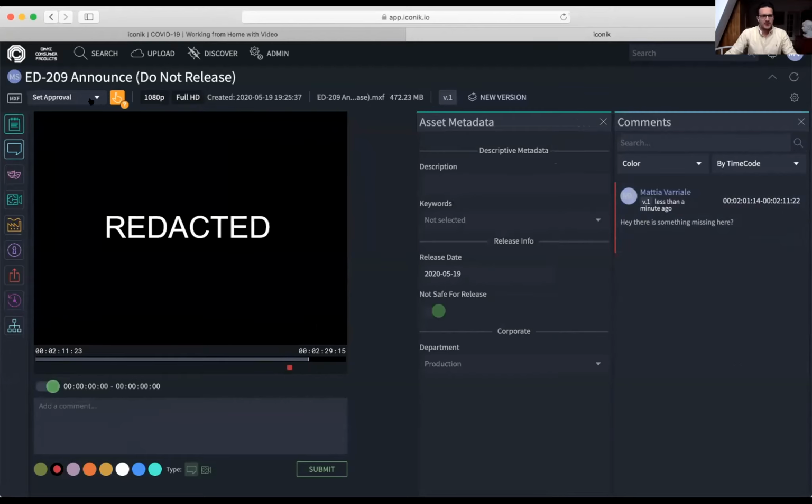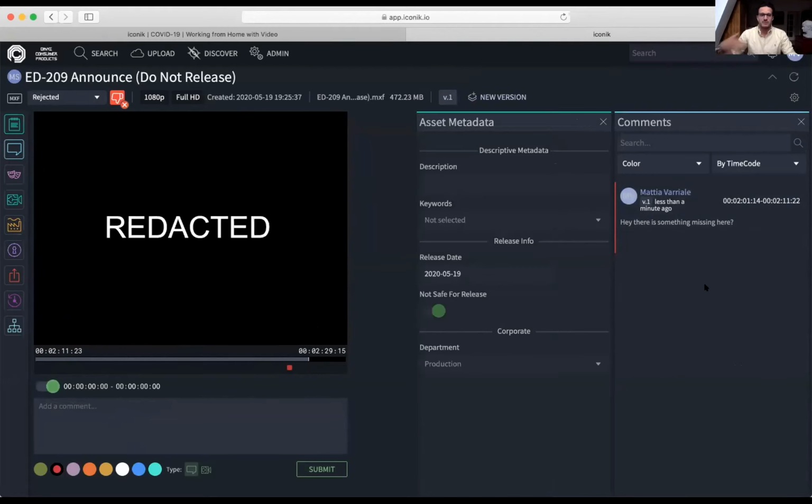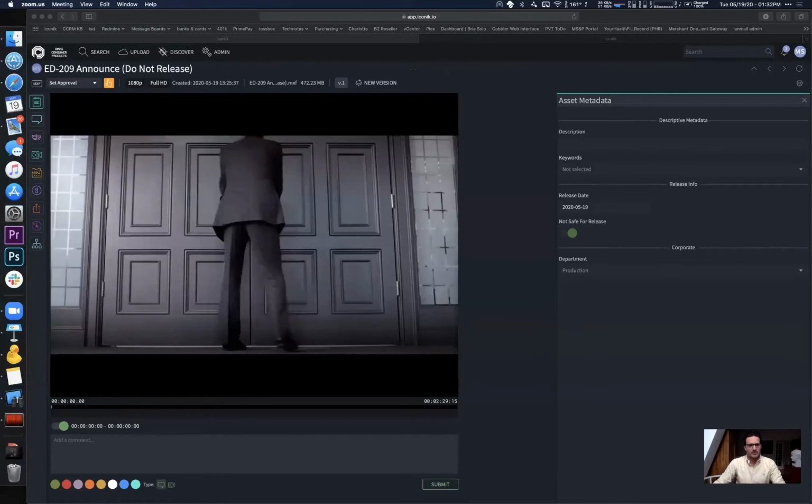And right here, I'm going to reject Mike's approval request to make sure that he receives a notification back from me saying there's something missing. And you can see right here with this little red dot, or through the comments, that I made a comment in the section that I had an issue with in this review and approve process. And if Mike gets it back, you can see my comment and my rejected review and approve process.